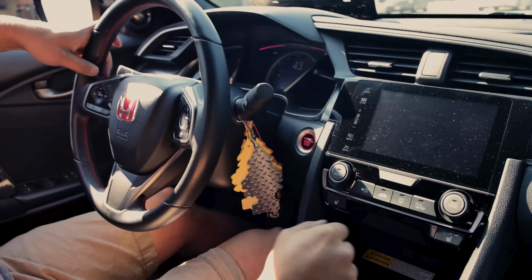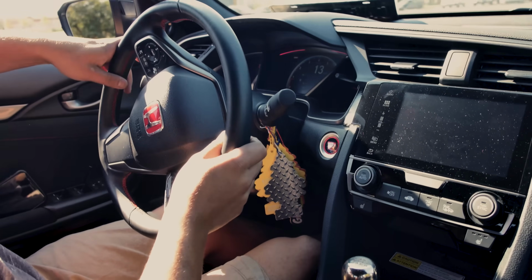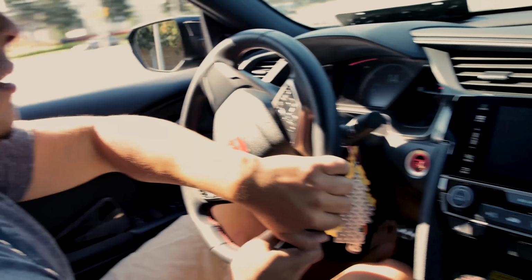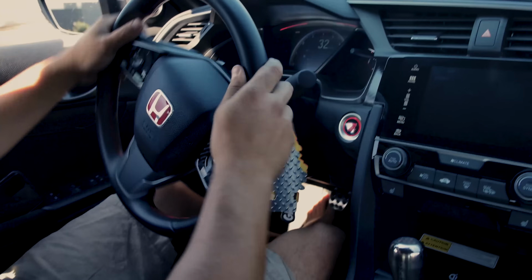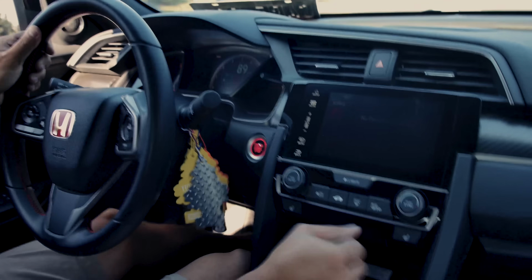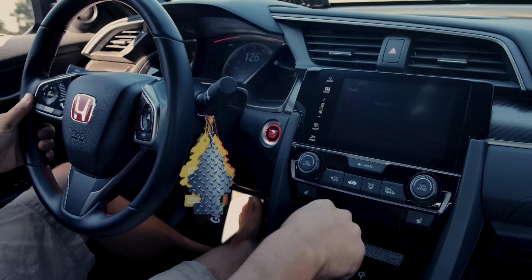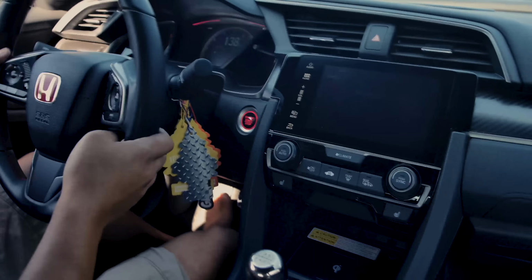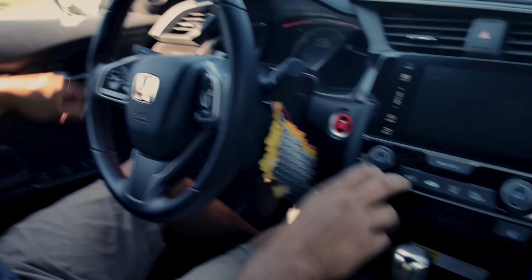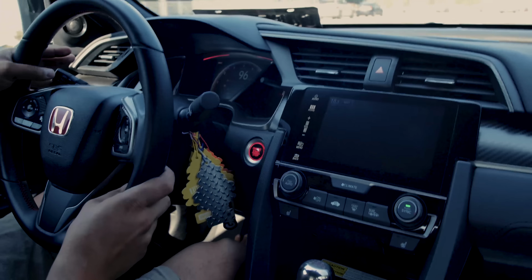So you're gonna hear, we're gonna do a pull here, and we'll see how it acts and reacts. This is first gear. So it's not horrible, as you can see. You can't really hear much, and that's the main thing.